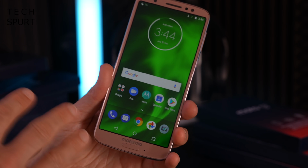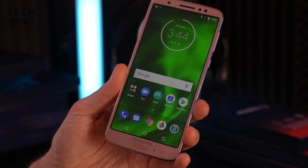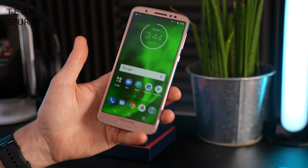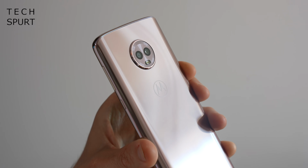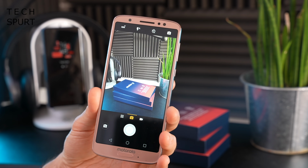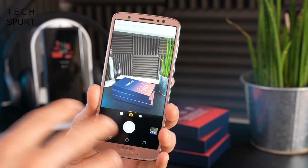Got a 3,200 milliamp-hour battery that could easily keep you going all day. In fact, I tended to get generally 2, sometimes even 2.5 days out of this thing. It was absolutely incredible. Good bit of Snapdragon 450 action. And you may have noticed around back, you've actually got 2 lenses instead of the standard one as well. There's no ultra-wide angle action or anything like that, though. It's your 12 megapixel primary sensor backed by a 5 megapixel depth sensor for your portrait shots.